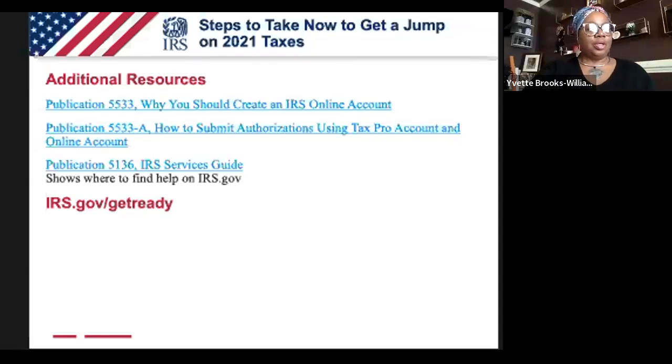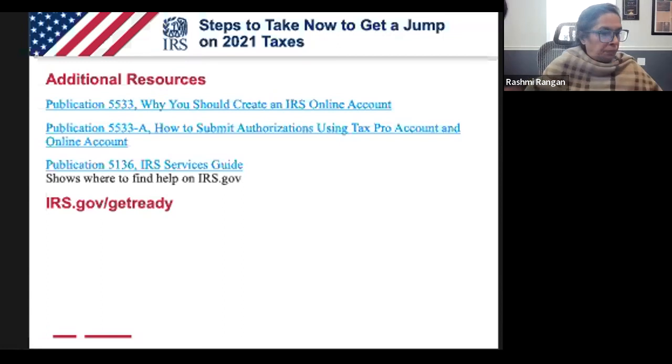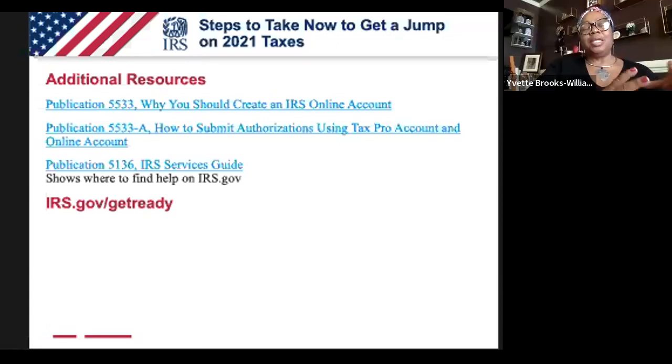All right, so one of the reasons that we have that rule in place is because so many people were affected in 2020 with COVID. Some people didn't work or received unemployment, so they didn't have earned income. So if your earned income was higher in 2019 than it was in 2020, that's why we allow you to go back to 2019 and use that higher earned income, because it would be more of a benefit for you in receiving the earned income tax credit.